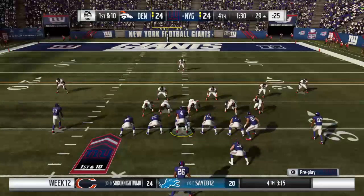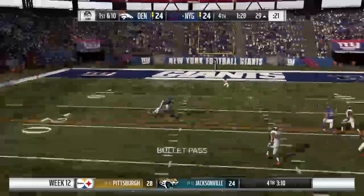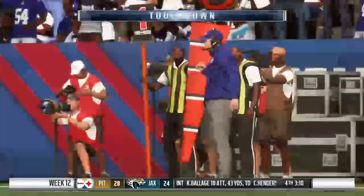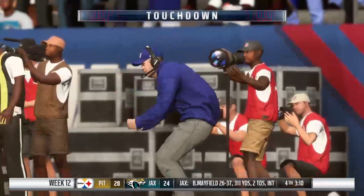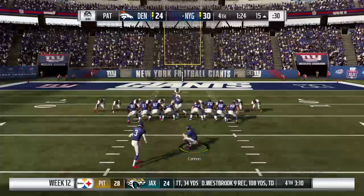Check 26, check 26. Here we go, 46, 46. 26. Here's Prescott. Over the middle to Beckham. Sheds off and he will take it on in for a Giant touchdown. Odell Beckham, his 6th touchdown of the season. And the Giants have broken our tie as they take the lead.